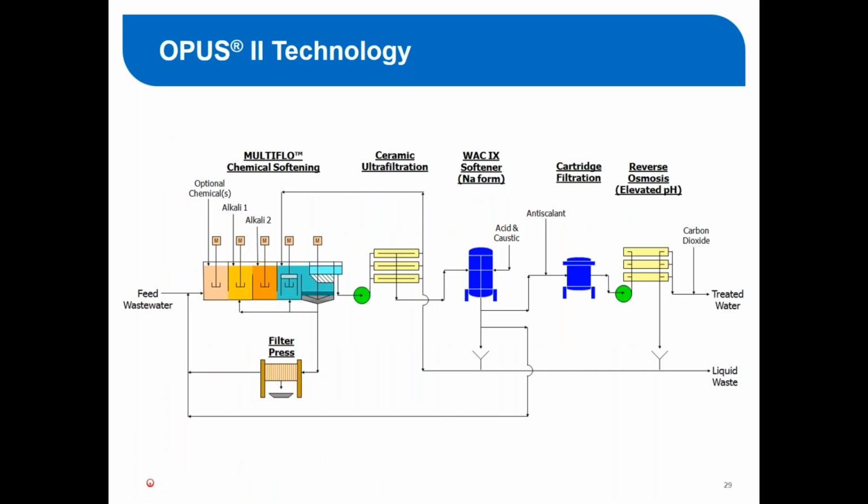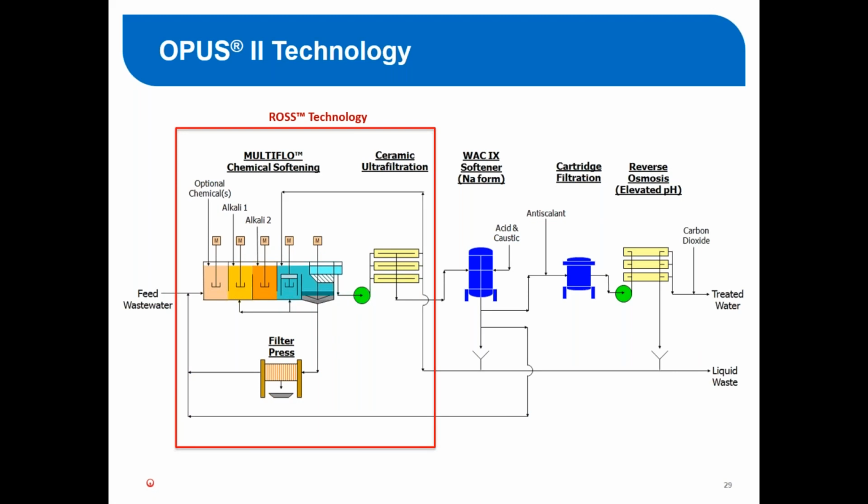This shows a schematic of the OPUS, second generation OPUS system. Now, the first part should look familiar to you because that's what I described earlier as the ROS technology with the multi-flow chemical softening and ceramic ultrafiltration. So we take that a step further and treat it with ion exchange softening to remove hardness down to trace levels. Why do we need to do that?